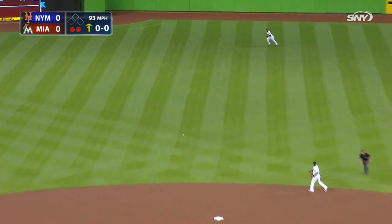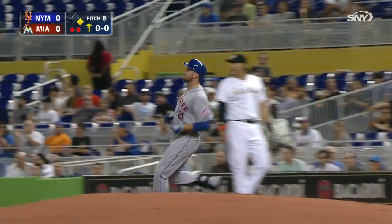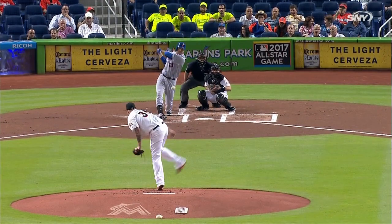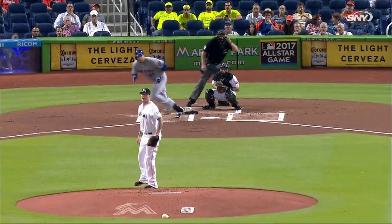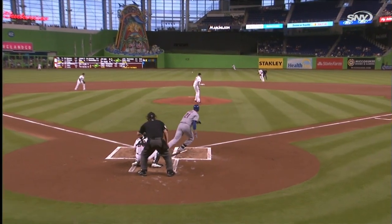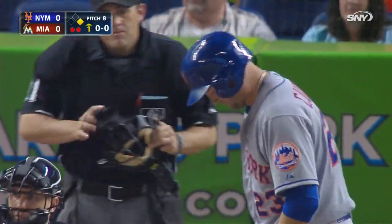Here's Lucas Duda, 1 for 6 in the series. And he drives one up the middle, a base hit. That is around the last 3 or 4 games. How often have we seen that from Lucas? First at bat, not wasting any time, getting a fastball, jumping on it. He did that in last night's game, drove one to left center. Here hitting one right past the rear of Matt Latos, and the Mets have their first base runner.